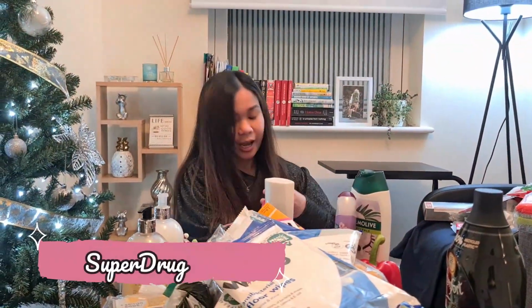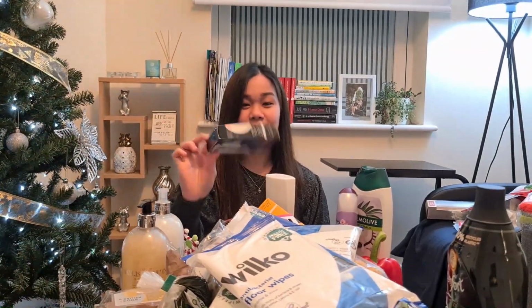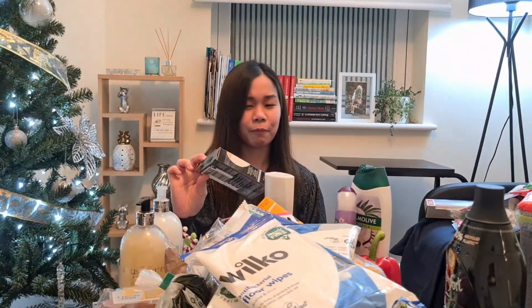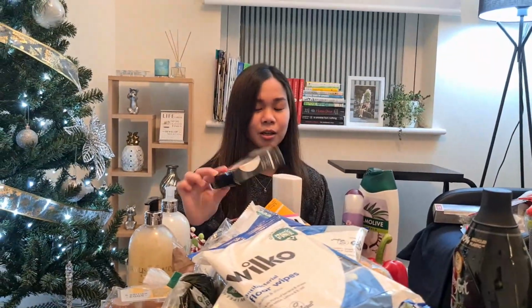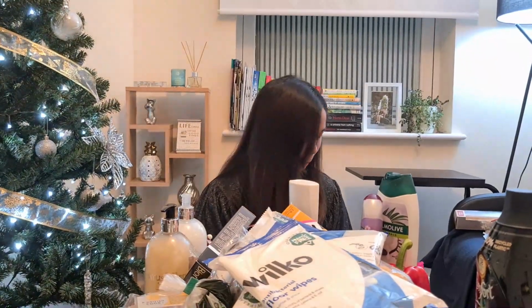And oh, this one I forgot. I went to Superdrug as well, just because I needed to buy face powder. So this is the most expensive one, Bayor, whatever. But this is on sale. I think it's just £5. It's normally like £9. So I just buy it when it's on sale. And Simple is also on sale.